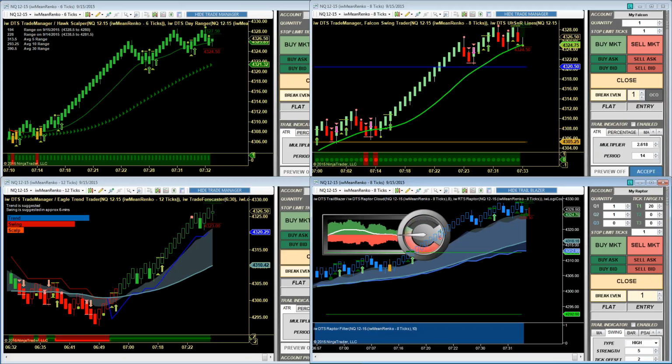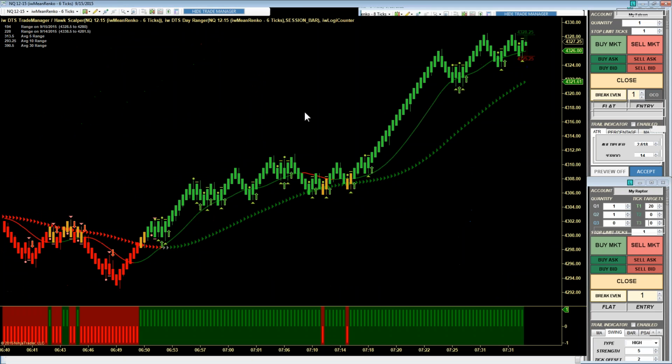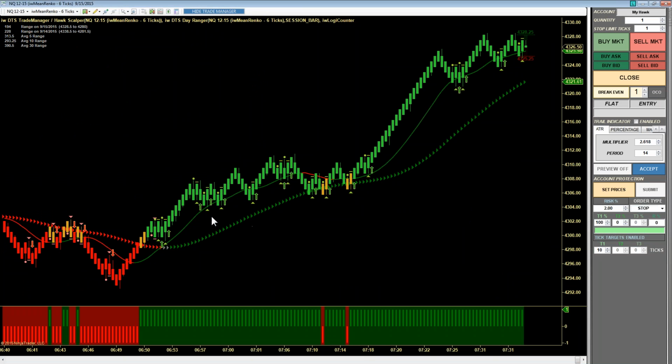But overall, not a lot of opportunities. We did get the first micro-macro cross out of the open, and it looks like we got another one here and another one here. So the Hawk, probably the safest of the tools to be trading right now.